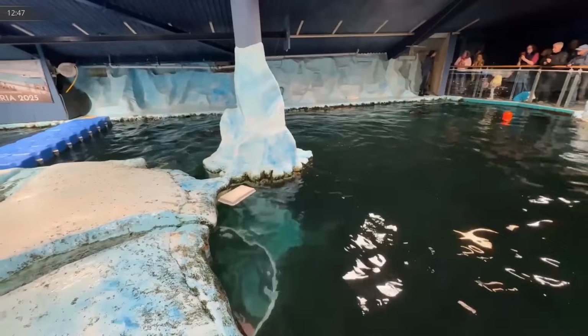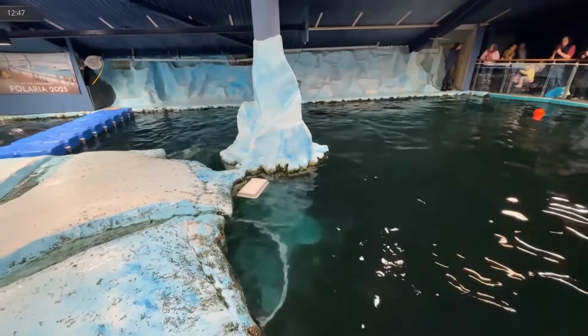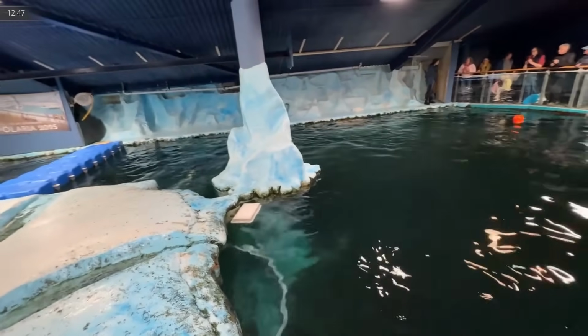Sounds good. So we give them the ice after the training each and every time. It's just to give them some extra fresh water.